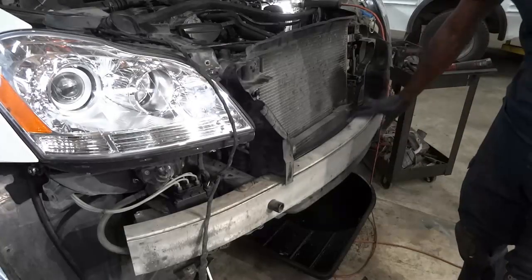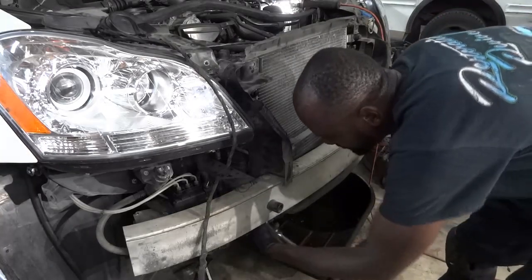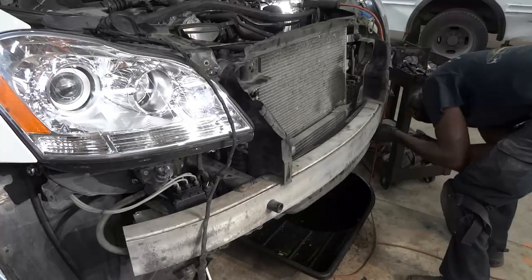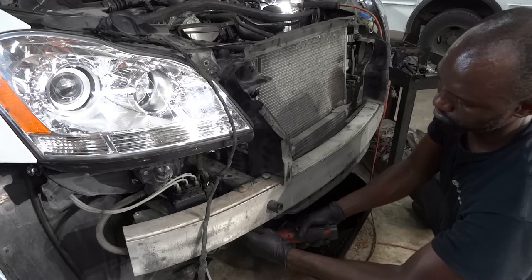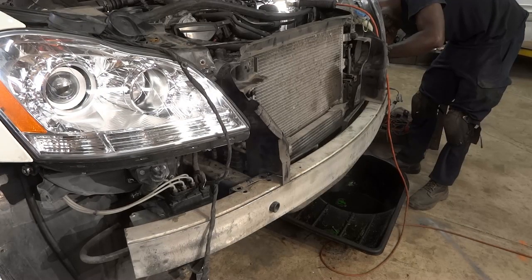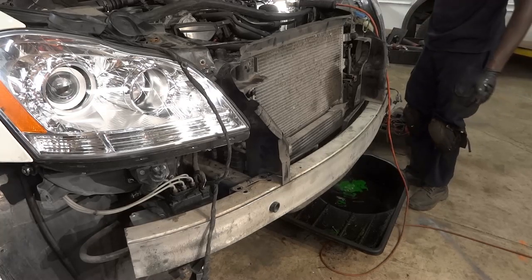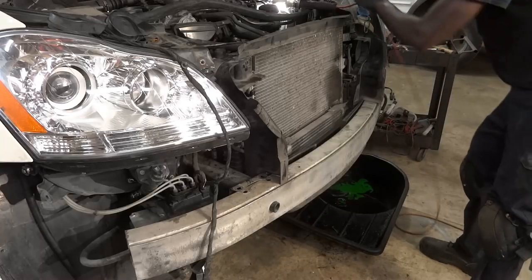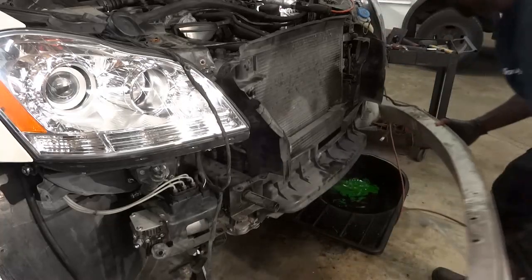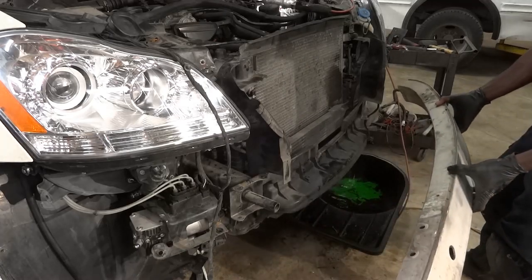Alright, so now I'm gonna remove this bumper support. So this bumper support has two bolts down here. So this bumper support has to come out so we can remove this plastic cover. Alright, so now I'm gonna slide the bumper support out. Alright, so here comes the bumper support. I'm gonna get it out of the way.